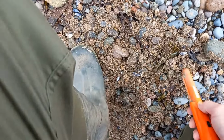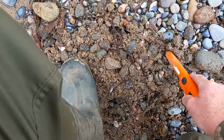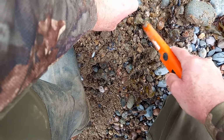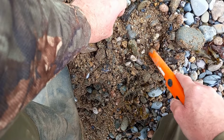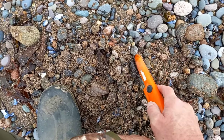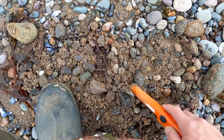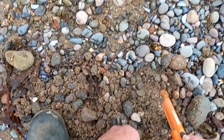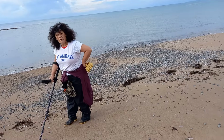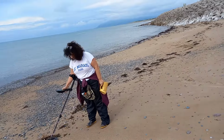Right, what we got now? Just tilt you up a bit. Where's it gone? Just a blob of melted aluminium. What numbers we got, Deborah? 55. Oh, it's probably going to be junk, isn't it?